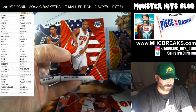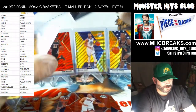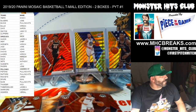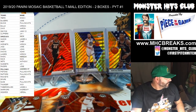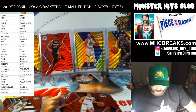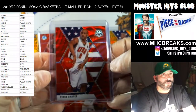Vince Carter. Which red USA? I will have to check that. There's a Ja Morant for the Grizzlies. So no base Ja, no base Zion, no base Hero. Let me just check Vince Carter real quick and then I'll do a recap. I think he's going to be the Raptors, but I'm not 100% sure because he's literally played on like every team. Vince Carter, Raptors. That's a Raptors.